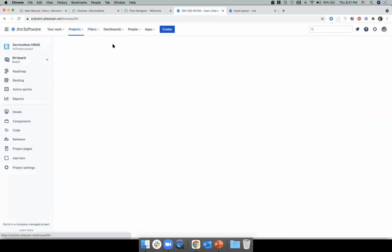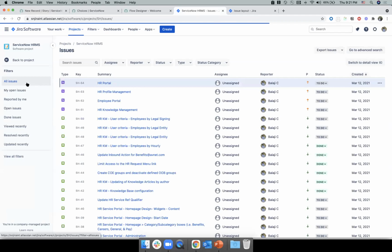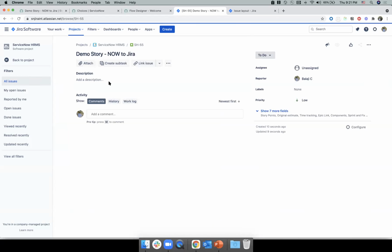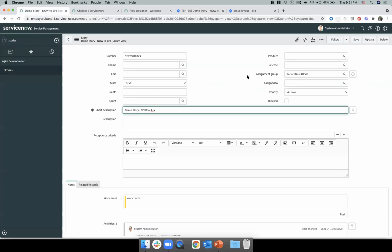Let me go to that project. So you see that the story that I created in ServiceNow is showing up here in Jira. So yeah, similar to how I showed in the incidents, the state updates happen. So I can update in either of these systems, and then the state would be synchronized appropriately.